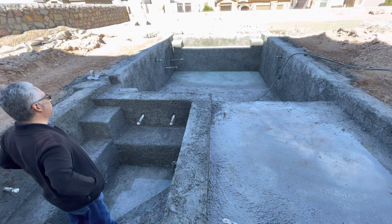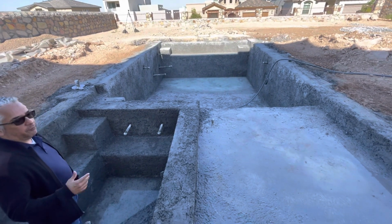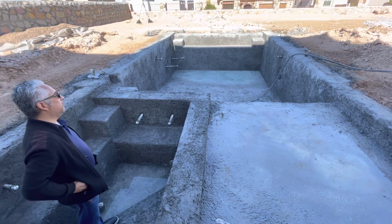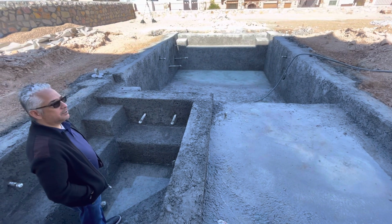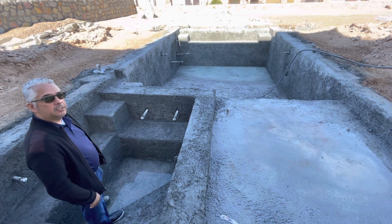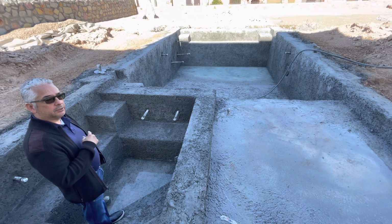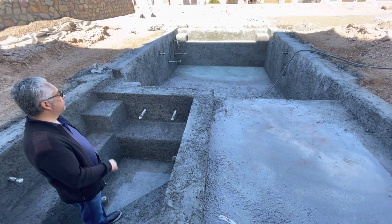Notice also we have two skimmers. A lot of pools only have one skimmer. There is a ratio, like 500 square feet, you need another skimmer, but a lot of times the more the better. So two skimmers, and you got more surface water being taken out. Five returns, you got more water coming in, good circulation. We've added, of course, the safety drains in the bottom.